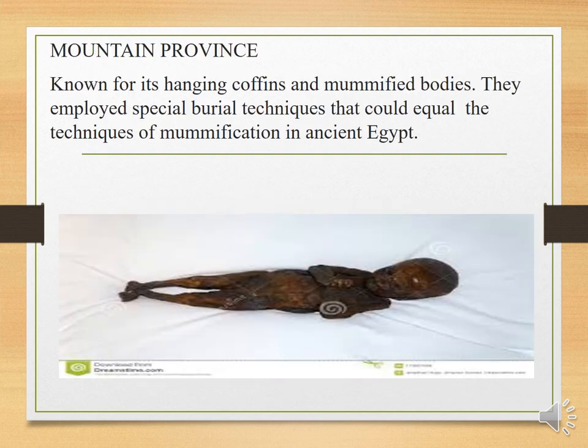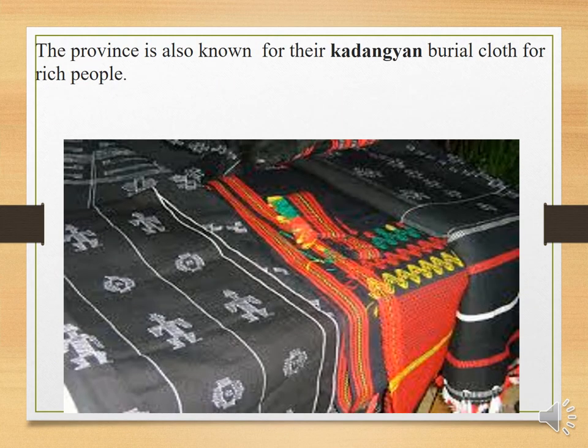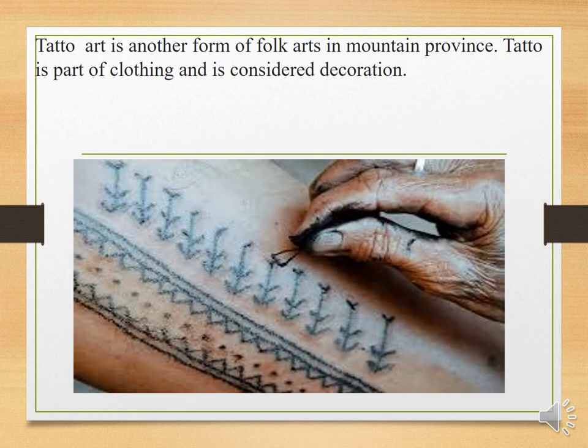Mountain Province. Mountain Province is known for its hanging coffins and mummified bodies. They employed special burial techniques that could equal the techniques of mummification in ancient Egypt. The province is also known for their kadangyan or burial cloth for rich people. Tattoo art is another form of folk art in Mountain Province. Tattoo is a part of clothing and it is considered decoration.